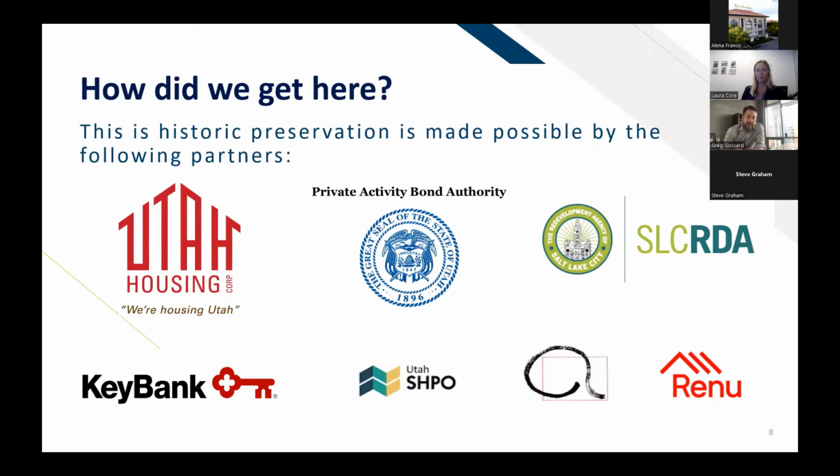Our private partners, we had Key Bank, who bought both the low-income housing tax credits and the state historic tax credits, and provided the tax exempt bond financing, both at the construction permit level as well. Or we can go to the next slide.